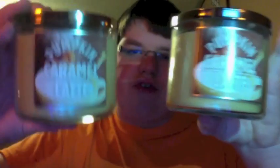Pumpkin caramel latte. Again, I picked up two of them. I know how this one works. I love it every year. This is gather with friends to celebrate the season with this warm, rich blend of creamy pumpkin, spiced caramel, and sweet cream. Now, it's funny because it says latte. Every single year, there's never any coffee in it. The wicks on this one are those flat wicks, which burn amazing. The pumpkin apple have the thick wicks that are like dipped in the wax.